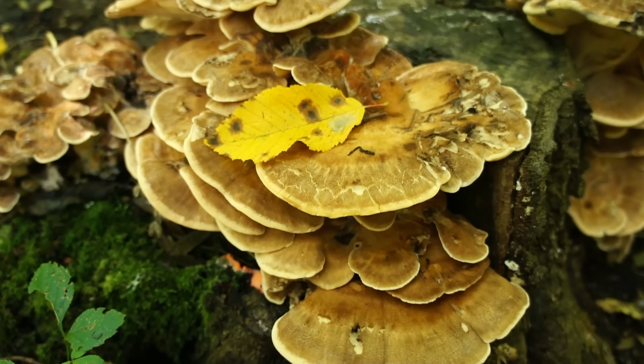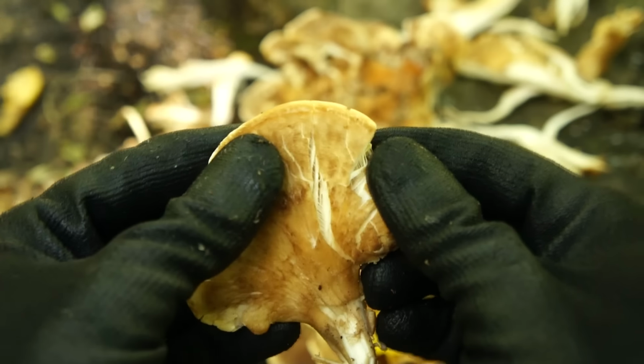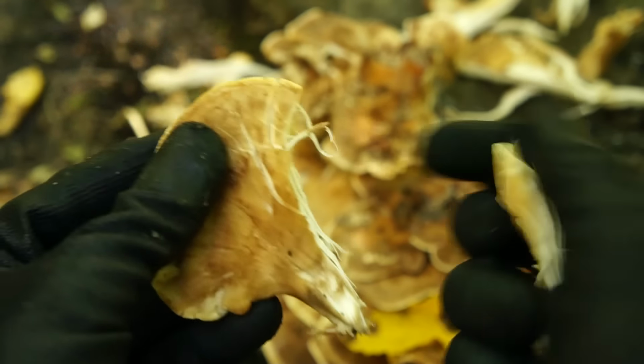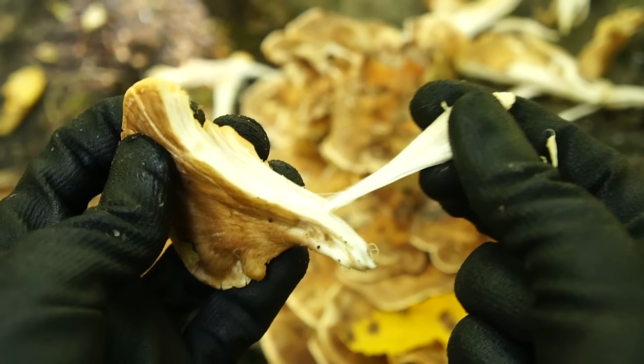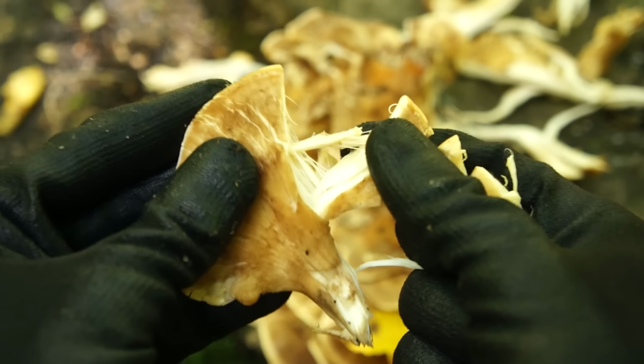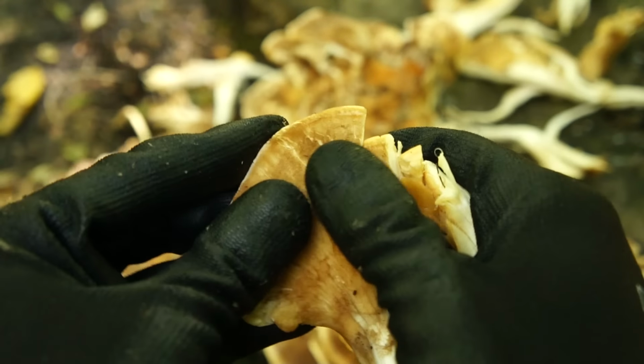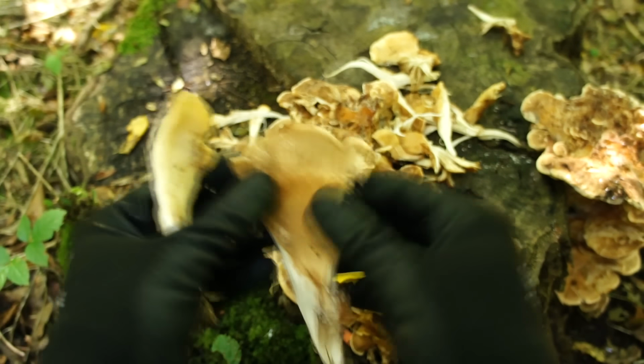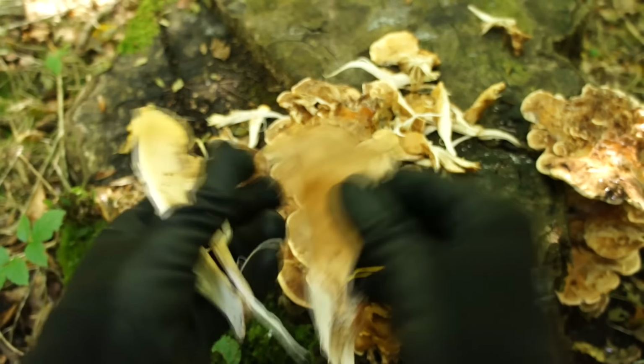Cooked, younger specimens, such as these, would be preferred. They have the texture and consistency of cooked chicken, as you can see. Meaty, substantial. Does not have the taste of chicken, though. Tastes just like a store-bought button mushroom. Older and larger specimens will be more sour and acidic, though, somewhat inedible by that point.